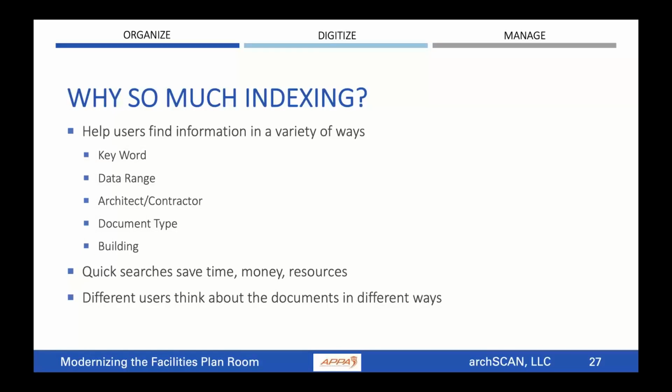It helps you save time, money, and resources when you can find your information fast. And also, different people think about the documents in different ways. The electrician just wants to get straight to the electrical documents, whereas somebody in the construction office might need to look at the full project set, right? So people think about the documents differently.